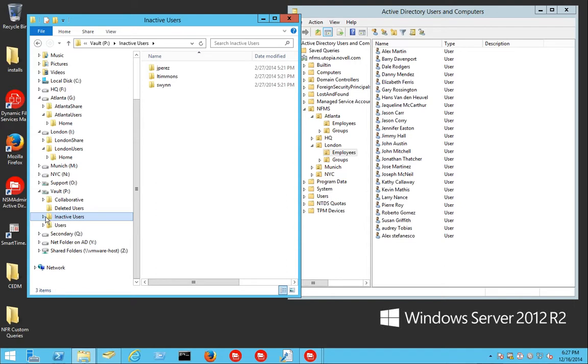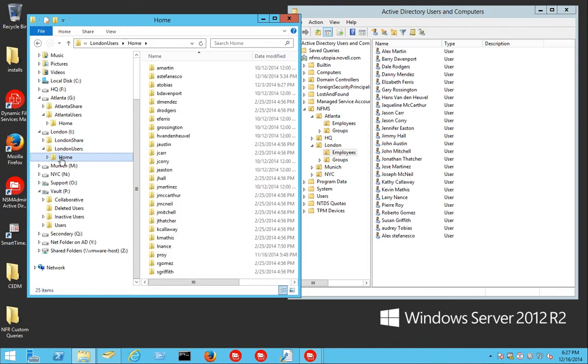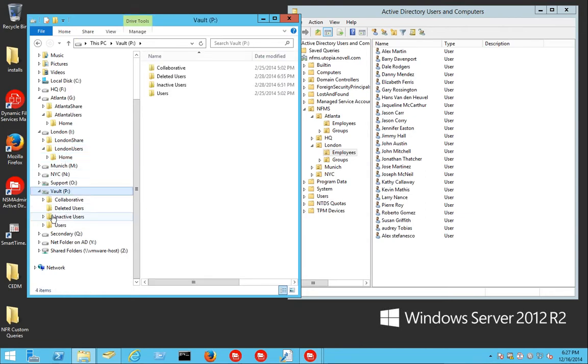In the London directory here, I've got my inactive users, and that's where Chris Kringle ended up. So all his information would have still been there, but it's moved from the London user home directory to the vault, put into the users here, or could have been put into deleted users, but in this case into London, and we find Chris sitting right there. So this is a bit about the magic behind Storage Manager.